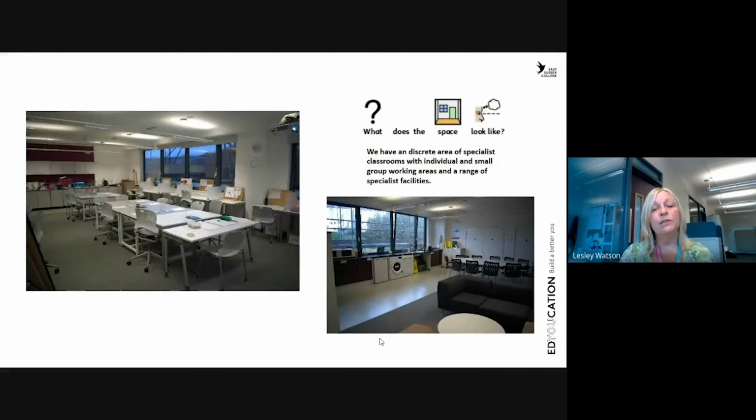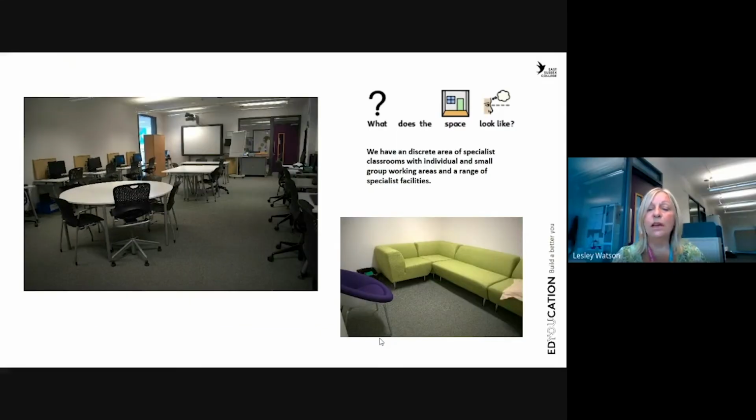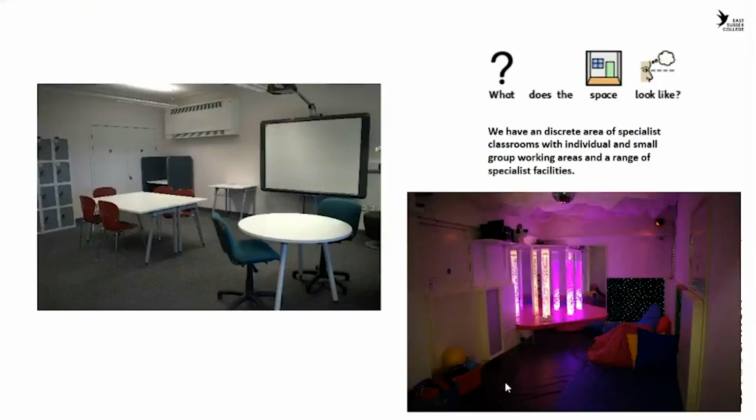I'm now going to show you some pictures of our environment. So you can see that we have classrooms that are set up so that all students can have their own individual workstation. We also have areas for small group work. We have a home skills area, and this is designed to help you develop your skills for independent living. You can practice things like cooking and cleaning and doing the laundry. We have our own IT room with PCs and laptops. We also have quiet areas where you can go to chill out and have some time out if needed. We have quiet working spaces as well as a sensory room.